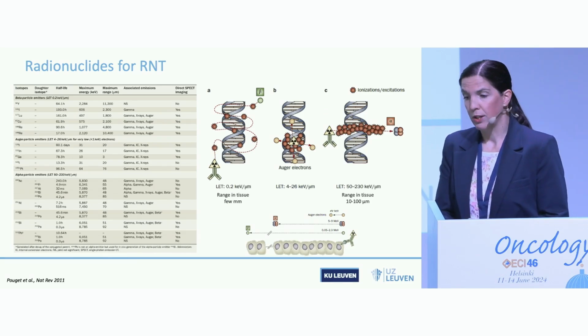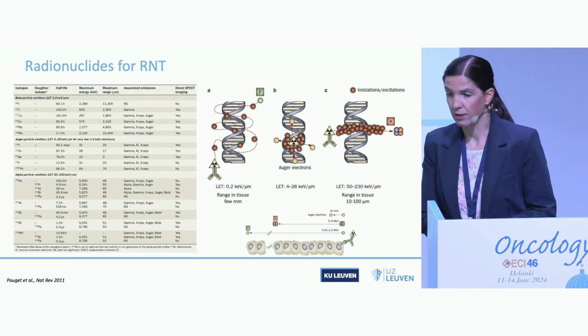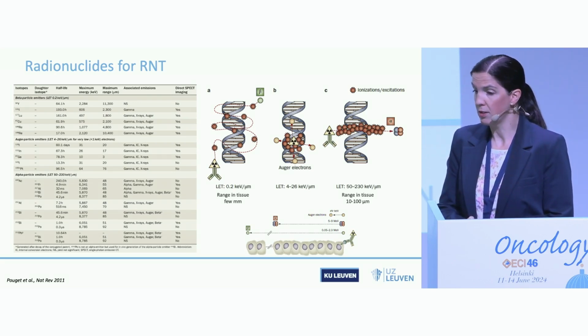We have several radionuclides available that we can use in radionuclide therapy, and here you see an overview of the different radionuclides that we can use, grouped in three groups depending on the particle that is released upon radioactive decay.